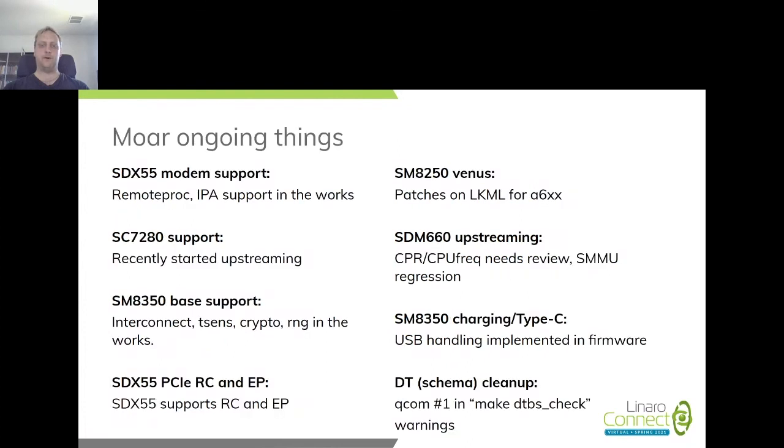Other ongoing things. So I mentioned earlier the SDX55 modem support. There's recently an effort to upstream the 7280 platform. So there's a stream of patches coming for this. There's the work on the 8350 which will continue. There's patches in flight for interconnect, T-Sense, crypto, random number generator. At least I think there's more than that, but that's what I've seen so far.